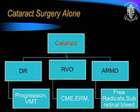So what are the main disadvantages when you do only cataract surgery in patients who are having combined retinal problems? There are lots of reports and published articles showing that when a patient has diabetic retinopathy and you do only the cataract surgery, there is a progression of the diabetic retinopathy, and also a lot of changes in the vitreous. It is mainly due to the chamber fluctuation during phacoemulsification. There are some physical changes that take place in the vitreous and in the posterior hyaloid that lead to vitreomacular traction formation later on.